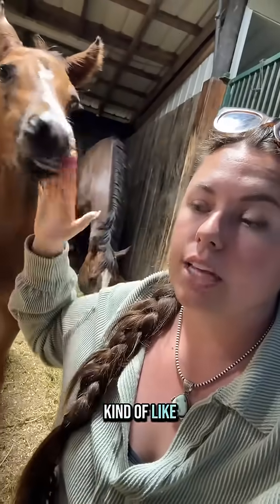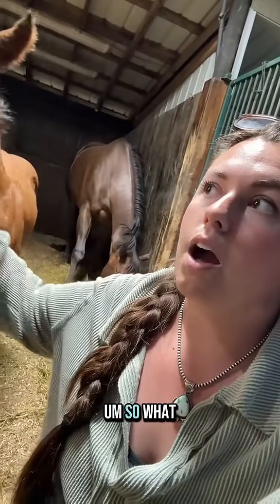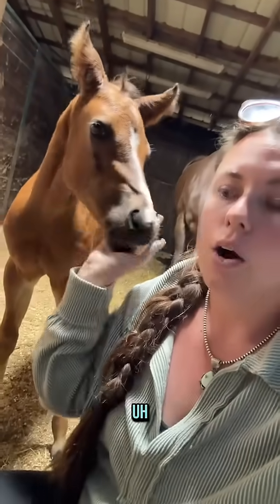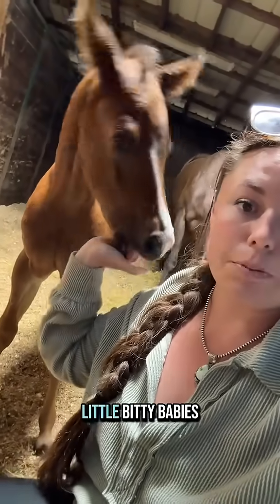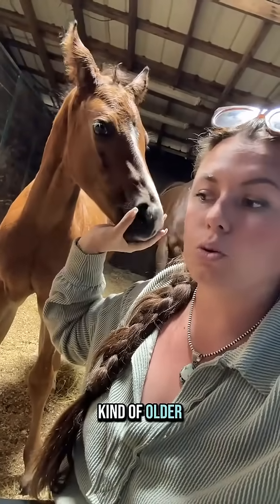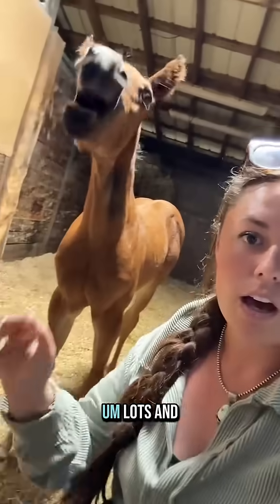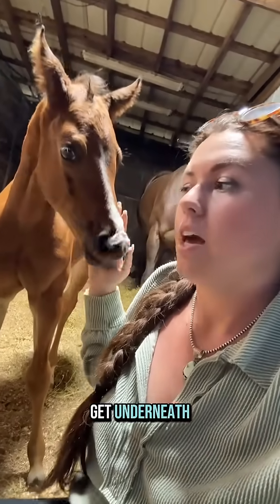Our barn is kind of in, like, lower ground. There's hills kind of all around it. So what we do is we just put all of our horses in the barn. We make sure that all the cats are inside. Our cattle, if we had a couple of little bitty babies, we might put them in the barn, but everybody's kind of older at this point, so they stay out, but they're in a really large area with huge bouts of woods, lots and lots of woods. So they have a good bit of cover to get underneath.